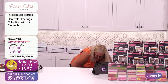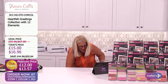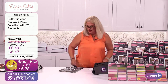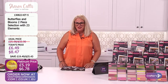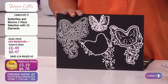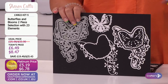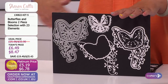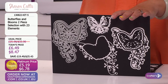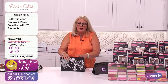Next one we're going to do is butterflies and blooms. So we're just going to get that one out. Right. This one is lovely again. We did use this earlier today. This is so pretty. So you're going to be getting all of those different dies to make those different aspects of that butterfly, with almost, it's almost like a trellis. It's like a butterfly kind of, what's the thing, kite. Up in the sky with all those little flowers flying down.